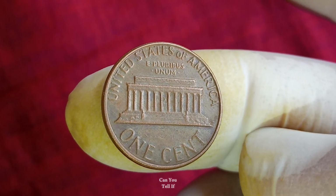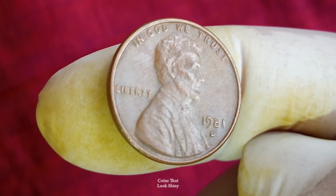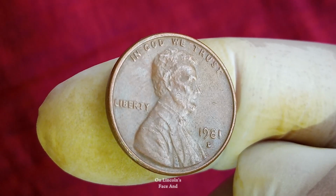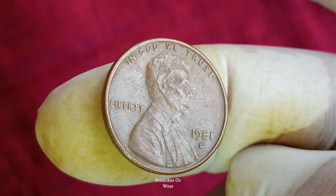So how can you tell if your 1981 D Lincoln penny is valuable? First, look for the condition. Coins that look shiny, crisp, and have full details on Lincoln's face and jacket, the word Liberty, and the date are candidates for high grades. If there are no scratches or wear, you might have something special.